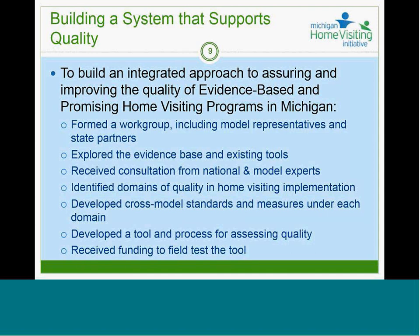But it was part of the process of thinking about what that meant. We knew that it wasn't just about checking a box to see if a model had gone through their required accreditation process, or whatever it is that a model calls it. It wasn't just about getting a letter from MIHP or a letter from Early Head Start saying this program meets all of the standards. We are expected to ensure that models are adhering to their fidelity indicators over the course of time and not just at any given point in time.